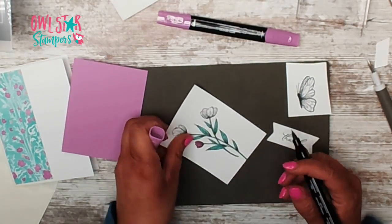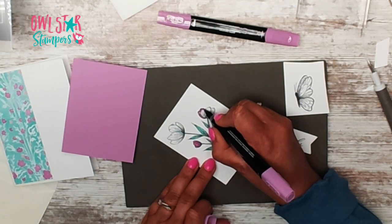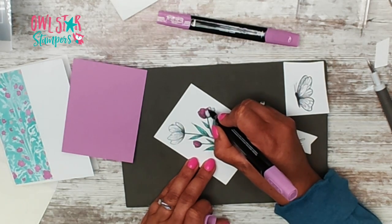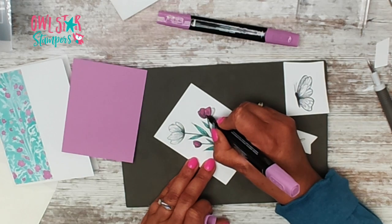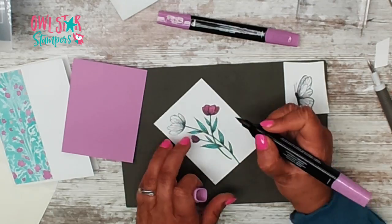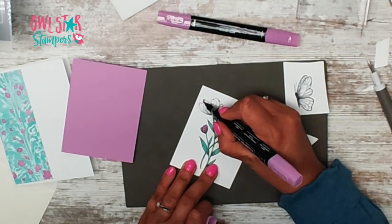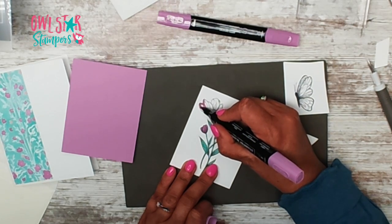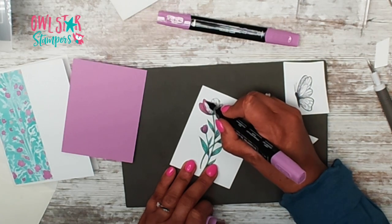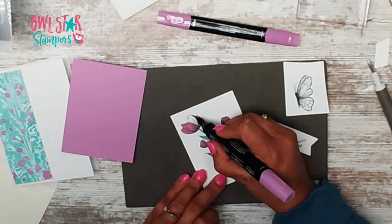Okay. Now, if you did happen or do want to join my team and you get the other markers, the Stampin' Write markers, you can use those. You can do a lot of different things with the Stampin' Write markers as well that you can't with these. So I just like how these blend so effortlessly. But the starter kit comes with the Stampin' Write markers and you get all 5 colors. Okay, so here we go. Here's this.